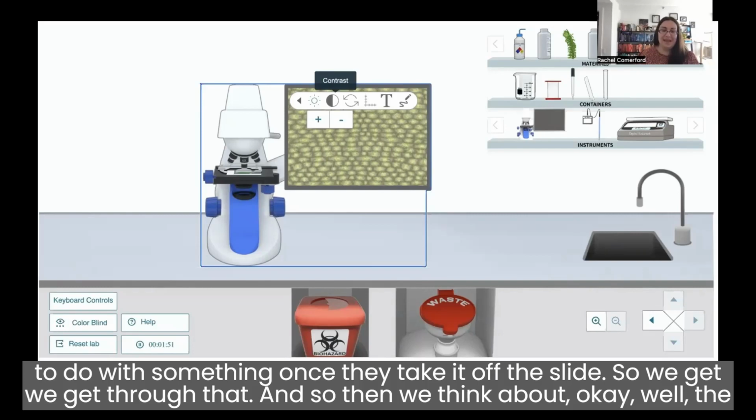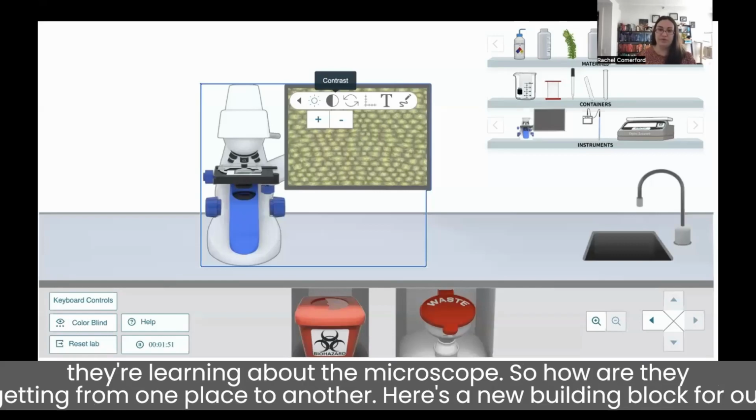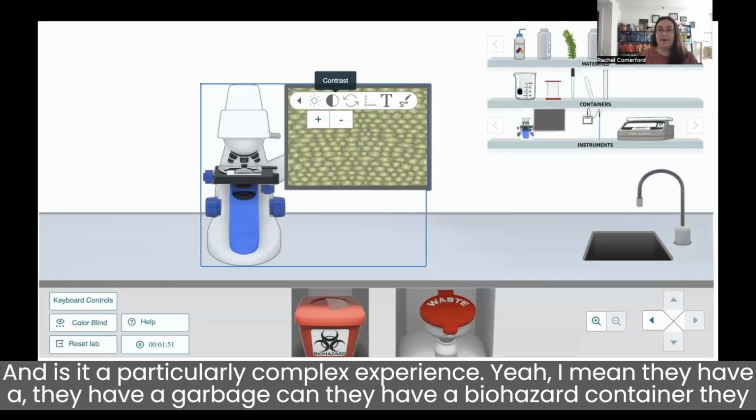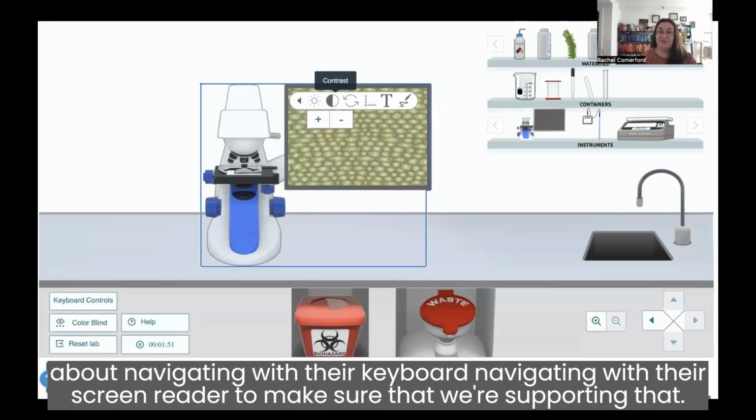And so then we think about, okay, well, the student is trying to get from choosing their microscope to choosing the items that are on the microscope, to navigating what they're learning about the microscope. So how are they getting from one place to another? Here's a new building block for our tool. So we're going to make sure that they can navigate it not just with their mouse, but with a keyboard. And is it a particularly complex experience? Yeah, I mean, they have a garbage can, they have a biohazard container, they have shelves filled with different supplies as they would in a laboratory. And so we're going to give them additional instructions about navigating with their keyboard, navigating with their screen reader to make sure that we're supporting that experience.